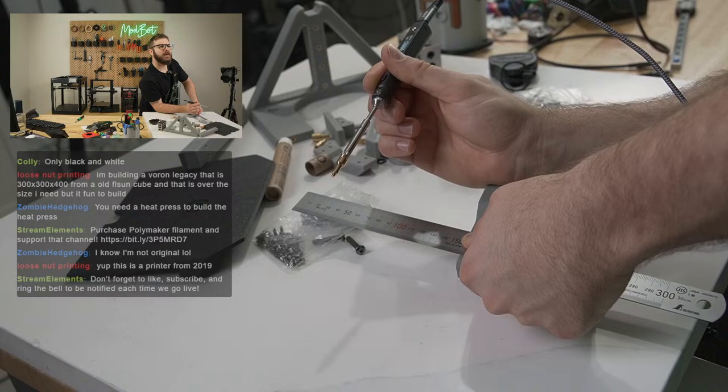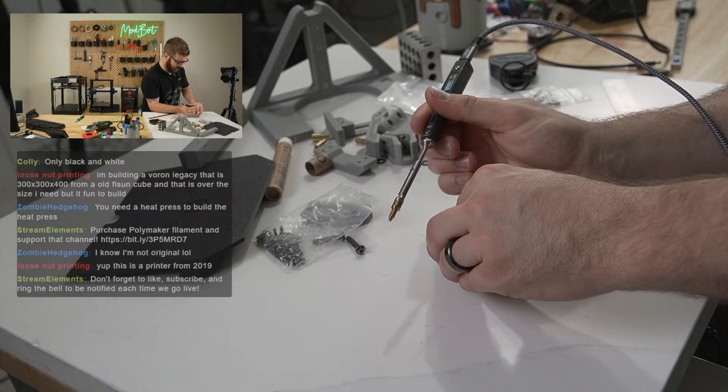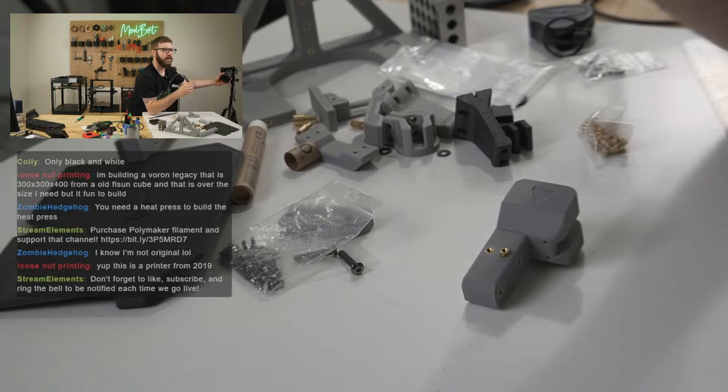This printer is from 2019. Huh, I'm pretty sure I tested out that Delta prior to 2019, but maybe it was right around 2019. Maybe my timeline's a bit off. That's cool though. That's cool that you're reusing it.